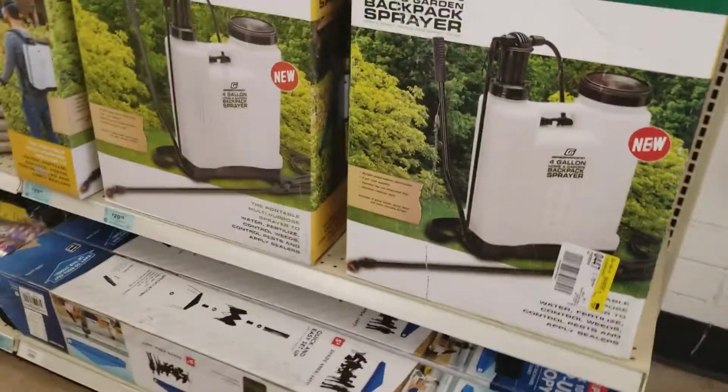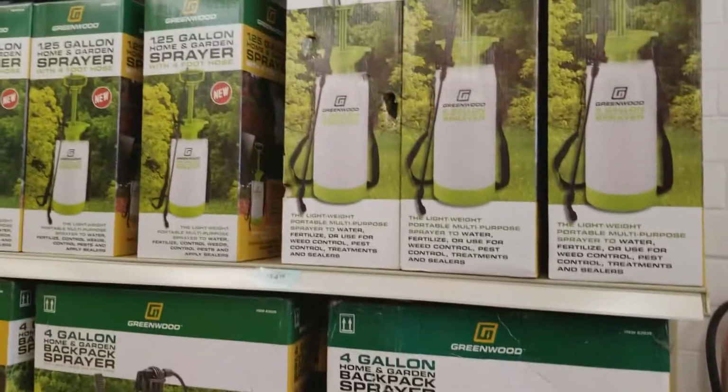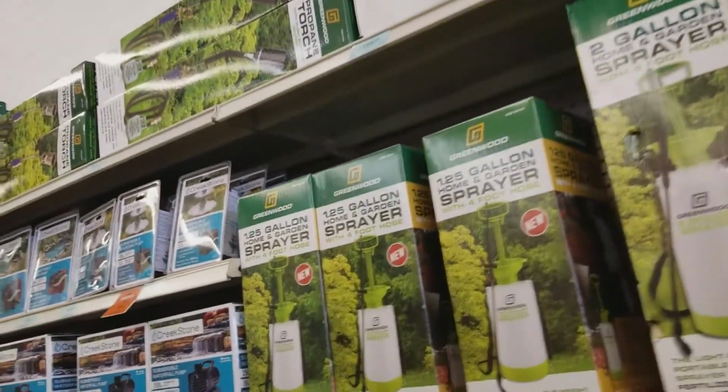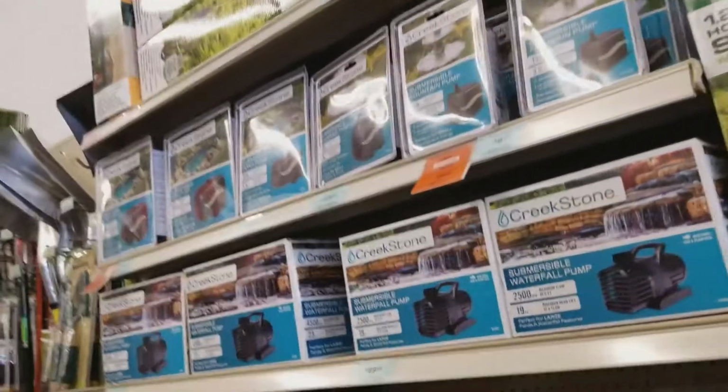More equipment. The backpack sprayer. All these sprayers are good if you're just gonna use them for your house. If you're gonna be using them every day, they're not gonna work for you. So, yeah.